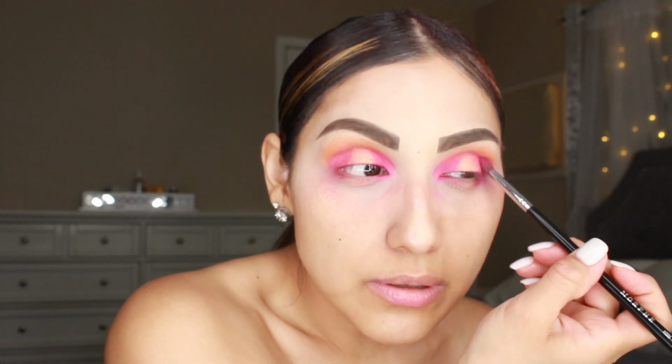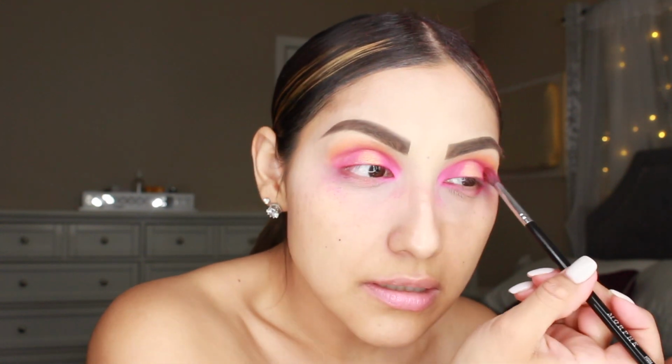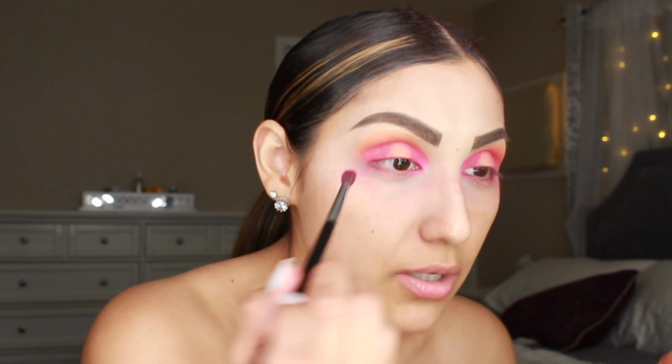So I'm just gonna grab a little bit more of Tipsy Girl and apply that right into the crease here on both sides. But that looks really pretty. It's like a pinky yellow in the crease with the orange and then the golden in the center of the eye. It looks really pretty. I actually really like that.